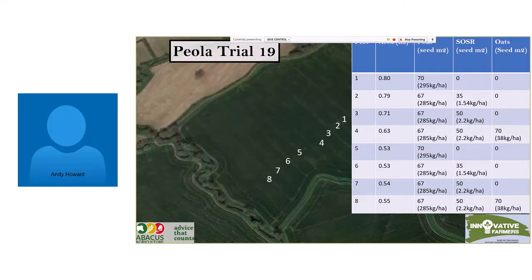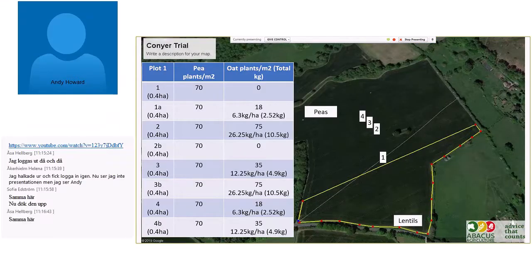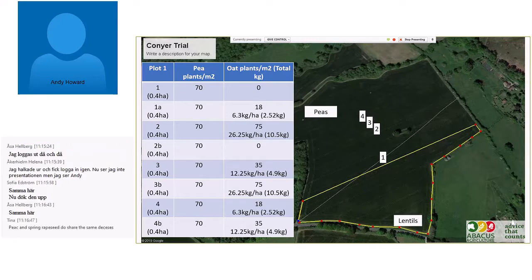So this year just gone, we tried peas and oats together, a trial with Diversify, which is a European project, looking at the seed rate of oats. For me, our peas are high value, so I don't want a yield loss of peas. At the same time, you've got to have enough oats there to hold the peas up. So what we were trying to find was how few oats we can plant to still hold up the peas, because oats can be very competitive.